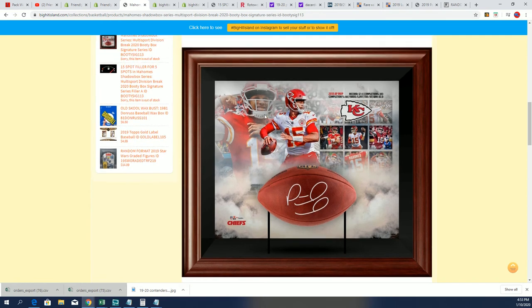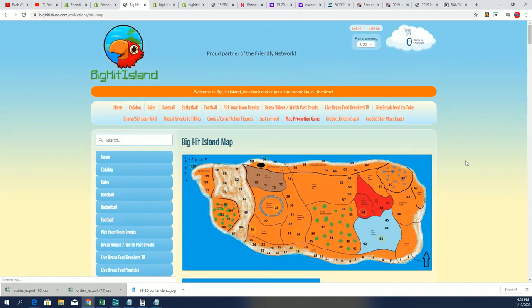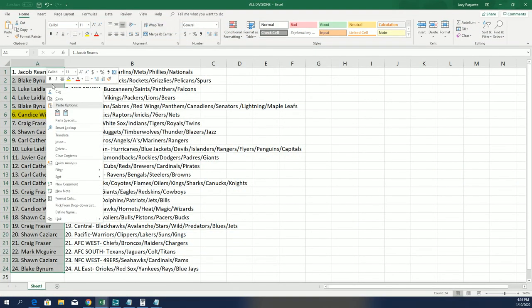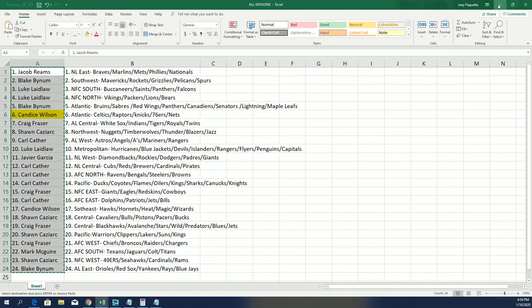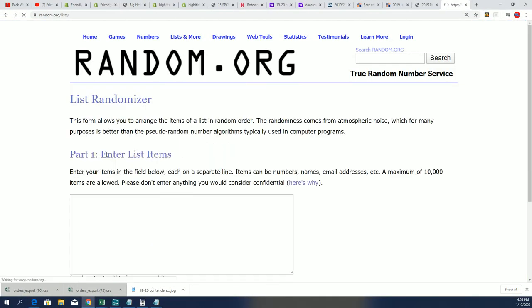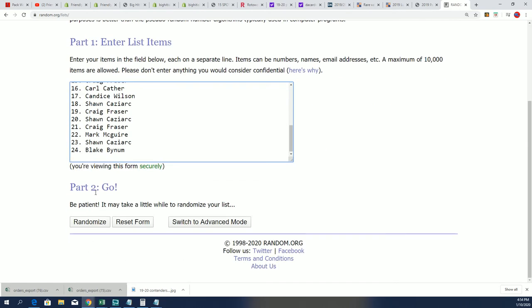That's just more ways to win around here at Friendly Box Breaks. Very exciting. And here is our random for now, the Big Hit Island map game promotion, where you move up a spot, one spot at a time. If your name gets pulled from the random, you're going to move up a spot right now. We do that every time we do a box break at Big Hit Island. We just do one of these island randoms, and you can unlock some prizes moving up the island. Let's see what happens. Here we go. Seven times.